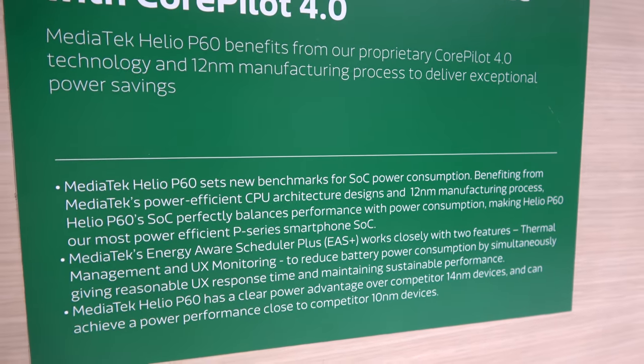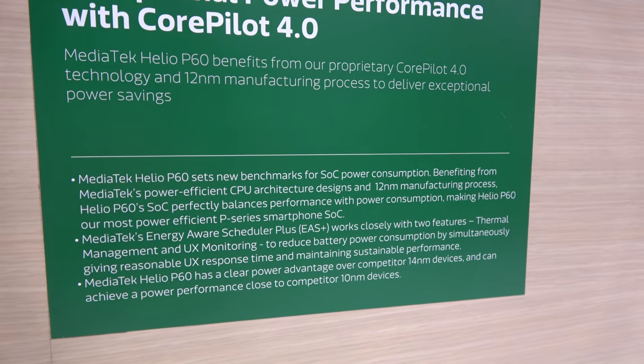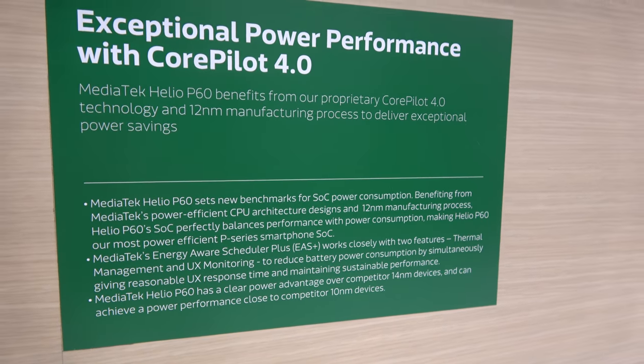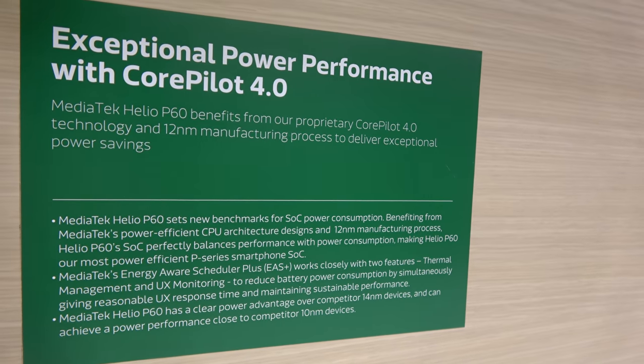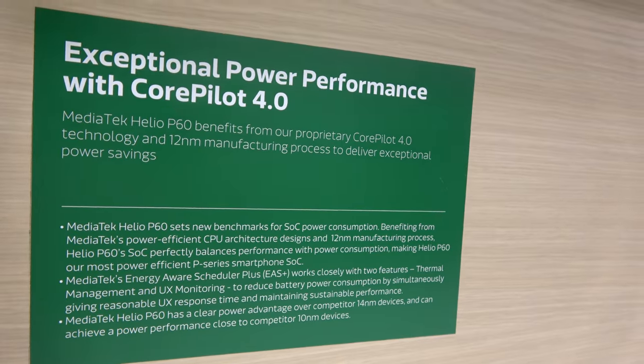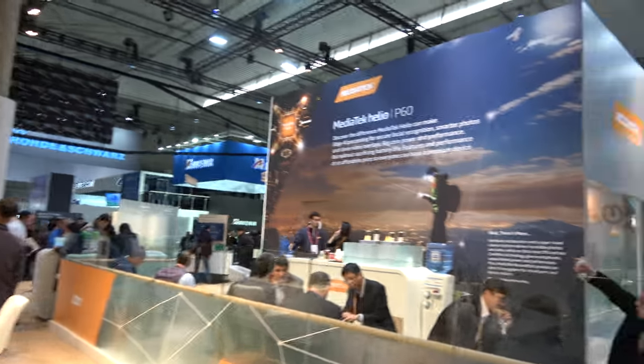CPU architecture of the MediaTek. This one is Energy Aware Scheduler Plus, EAS Plus. Thermal management, UX monitoring. All right, and there was a sensor right over here.